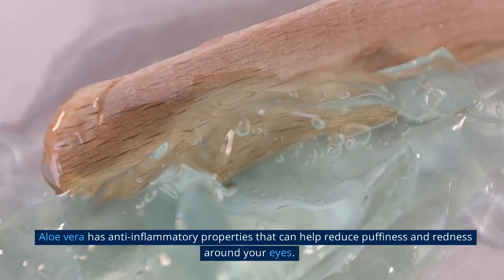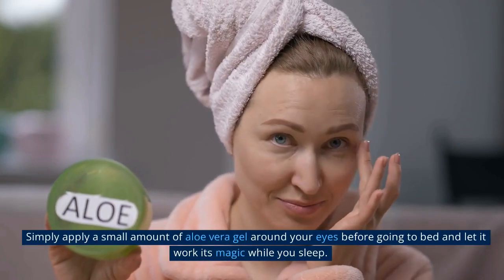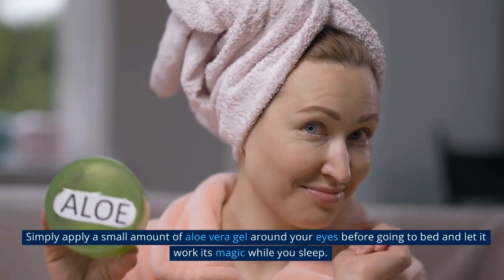Aloe vera has anti-inflammatory properties that can help reduce puffiness and redness around your eyes. Simply apply a small amount of aloe vera gel around your eyes before going to bed and let it work its magic while you sleep.